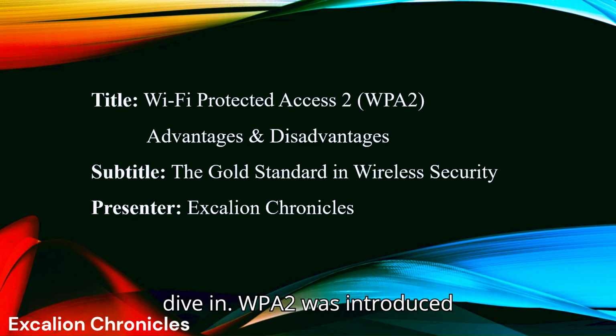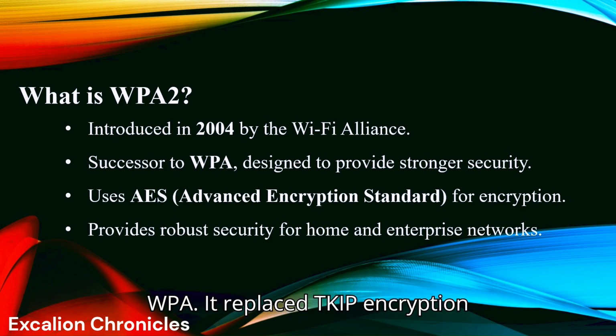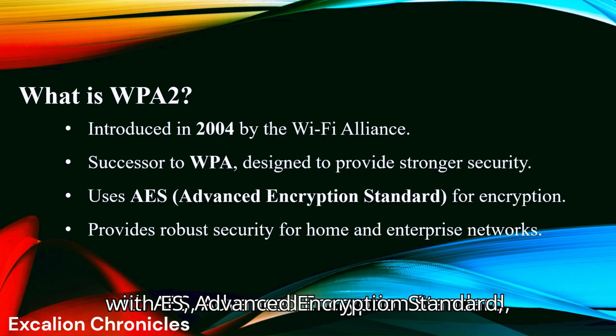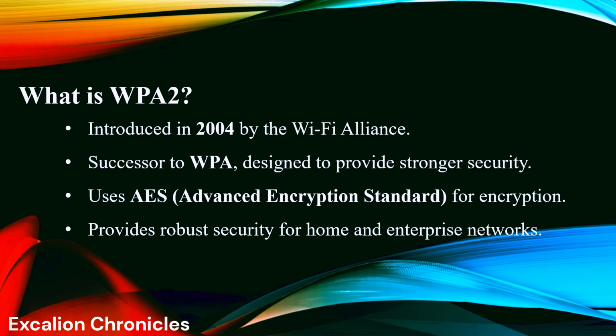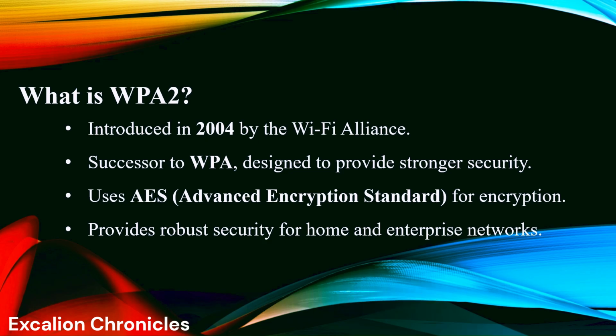Let's dive in. WPA2 was introduced in 2004 as an improvement over WPA. It replaced TKIP encryption with AES, Advanced Encryption Standard, making it far more secure. Today, WPA2 is the most widely used security protocol for Wi-Fi networks.